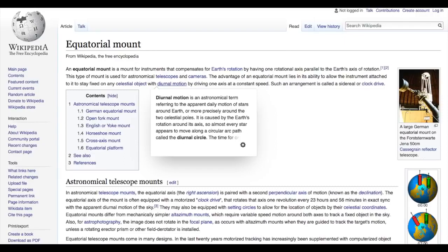One rotational axis. That means that it tracks objects through the sky. So it would have to be turning on two axes in order to compensate for the spiraling motion of the spots throughout the day. But that's not what an equatorial mount is, and that's also not how they say that we're moving through space. So you can't use that excuse.